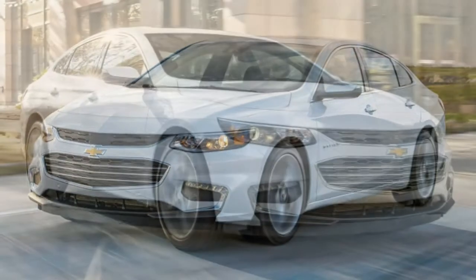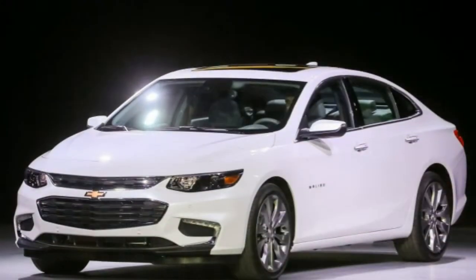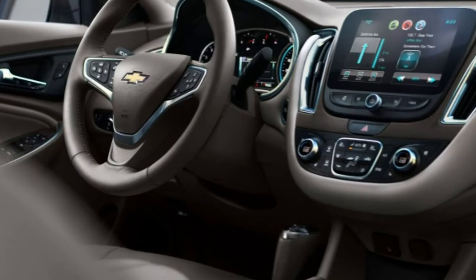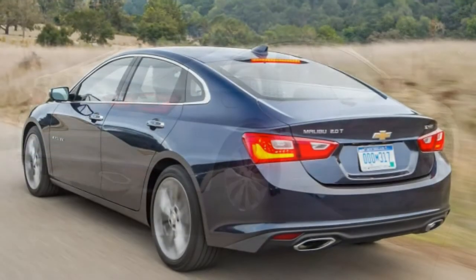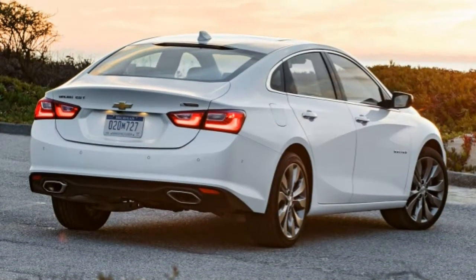Cons: mediocre acceleration from base 1.5-liter engine, some low-speed lurches from transmission, base L trim is cheap but too sparsely equipped, touchscreen prone to harsh reflections and obscuring fingerprints, distracting sun reflections from interior trim and thick roof pillars can obscure visibility.